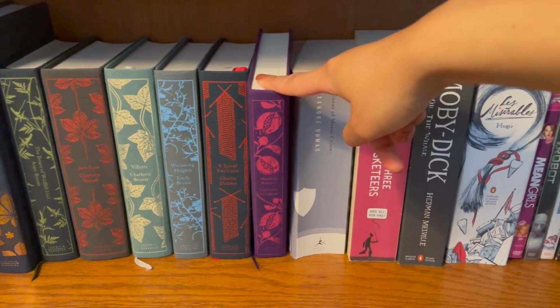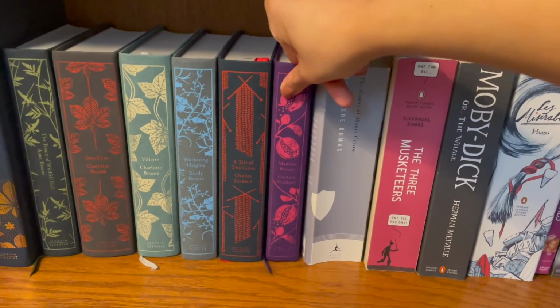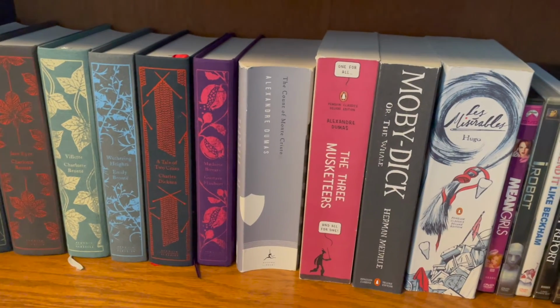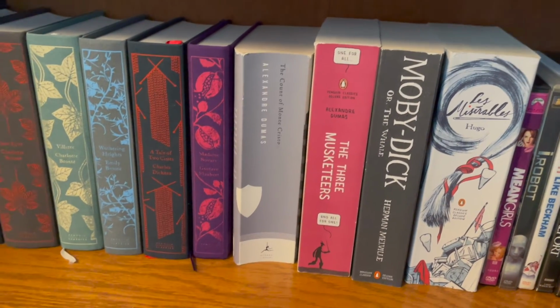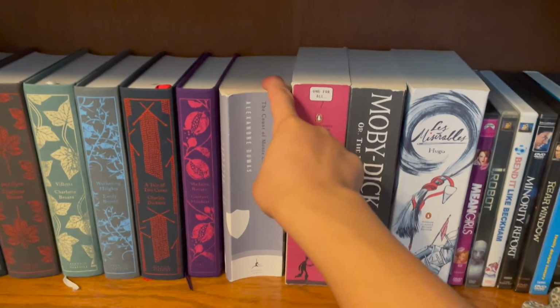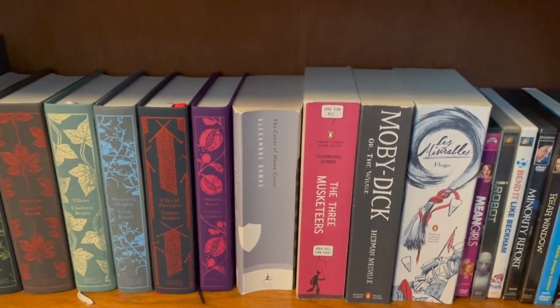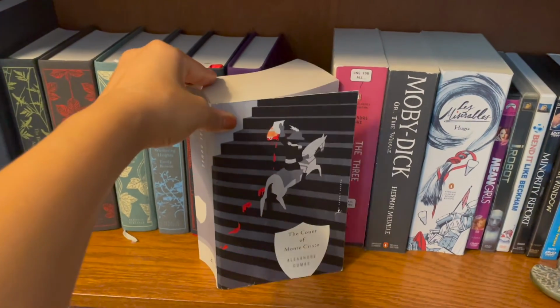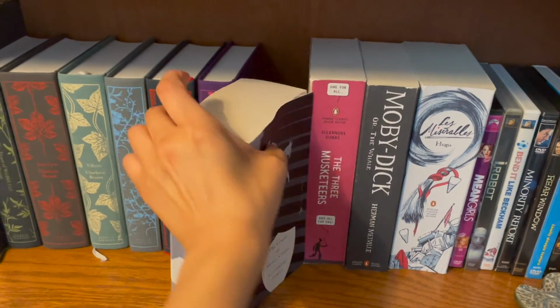Madame Bovary, this is a book I should reread. I didn't dislike it. I think I gave it a 4 when I read it the first time, but I think, you know, as I continue to mature as a reader, I would appreciate it more, 4 to 5 years later. Another edition of The Count of Monte Cristo. This is a slightly abridged version, but look at the cover. That was a cover buy.